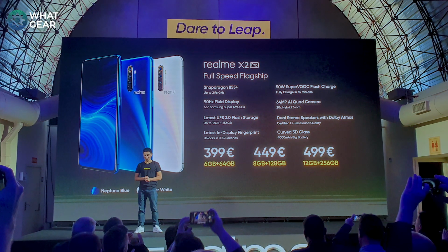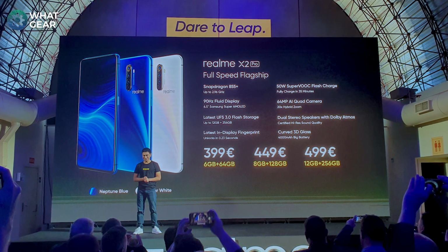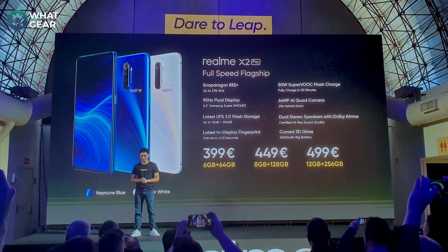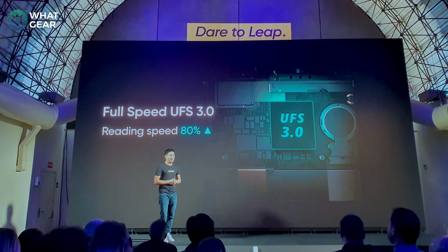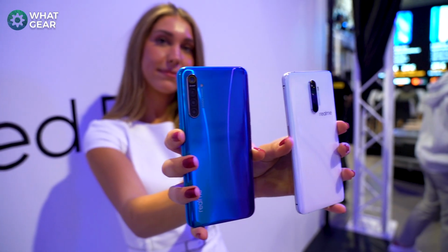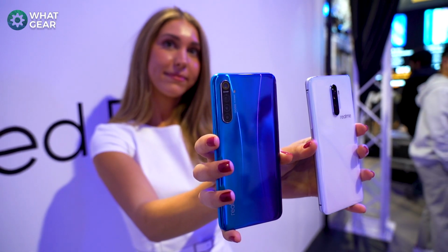Does it have a memory card slot? Unfortunately not, but there are 3 variants. So the 64GB variant has UFS 2.1, which is still flagship level when it comes to data speeds, but you might find yourself running out of memory pretty quickly. And if you ask that question about the memory card slot, then you should really be looking at the 256GB or 128GB, which has UFS 3.0 storage, which is super fast. Combine that with the Snapdragon and you've got a blisteringly fast device.